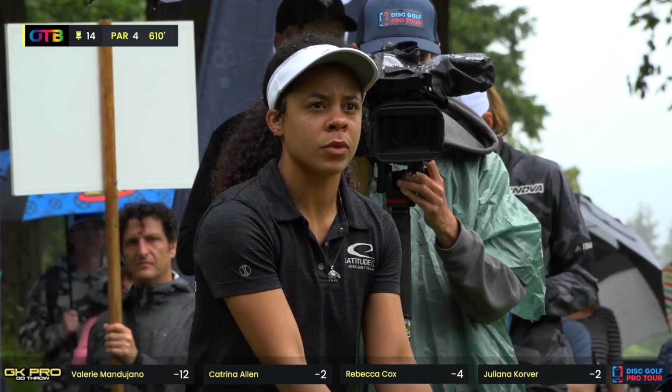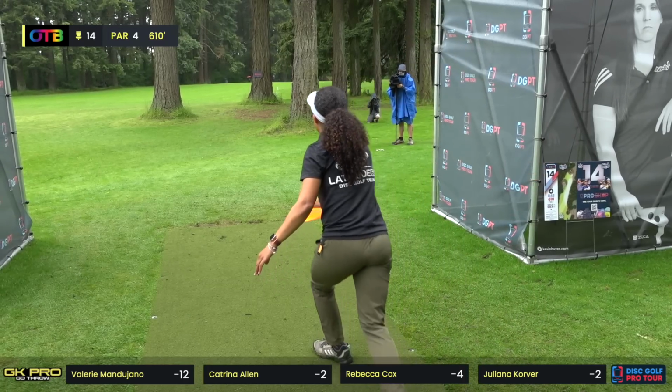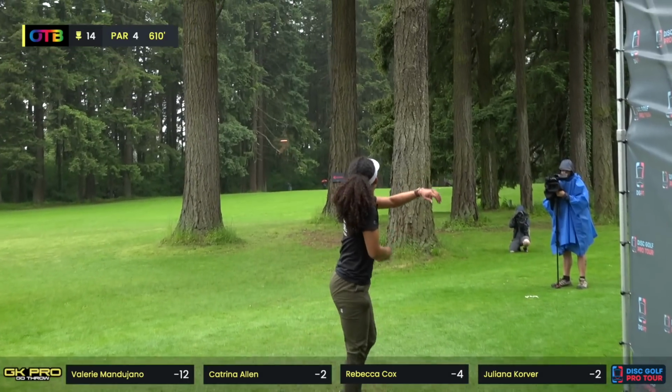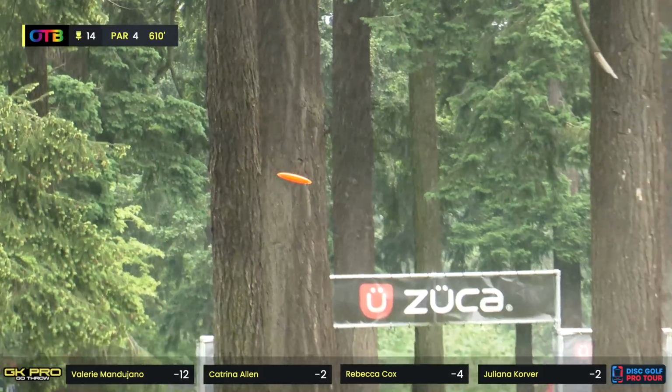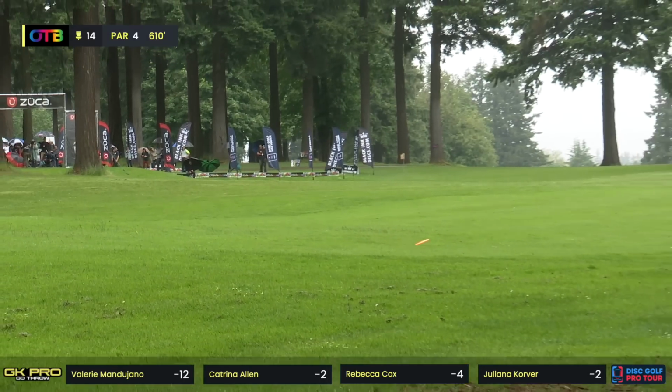Yes, there is out-of-bounds over there. I think it comes in just towards the basket. Like, there isn't any until you get really close. It's far enough in the trees that I didn't notice it. Yeah, until you get close to the pin. Yeah. This is a good shot from Rebecca.